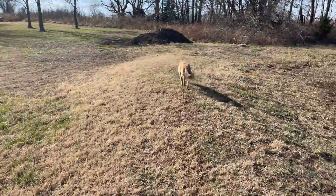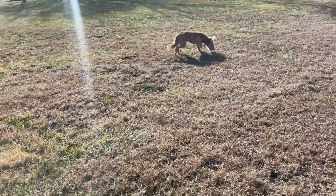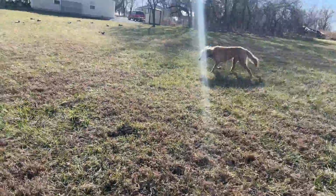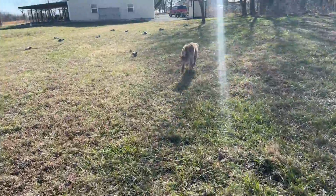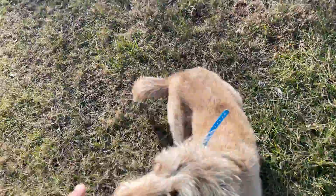And then the e-collar is there only as reinforcement. We don't need to stimulate her unless she thinks she's going to take off or she's going to disobey or challenge you. Then you can follow through with the e-collar. Charlie, here. Good girl. Charlie, sit.